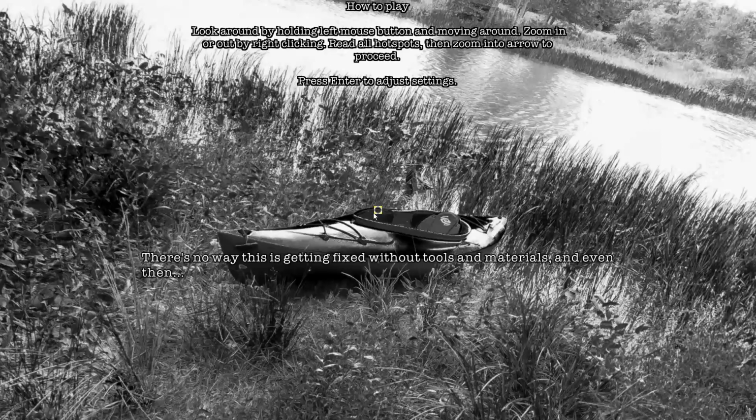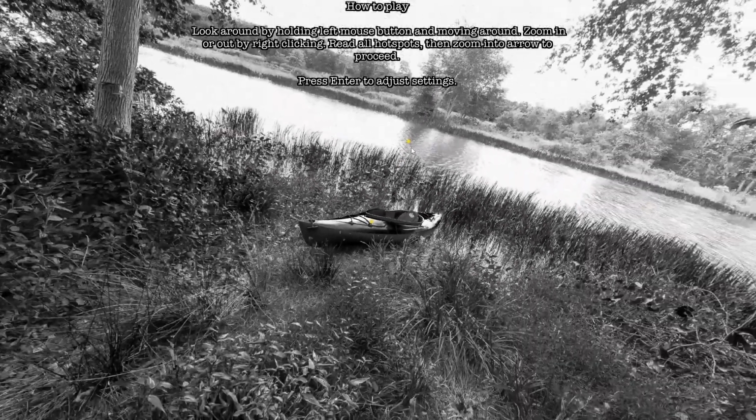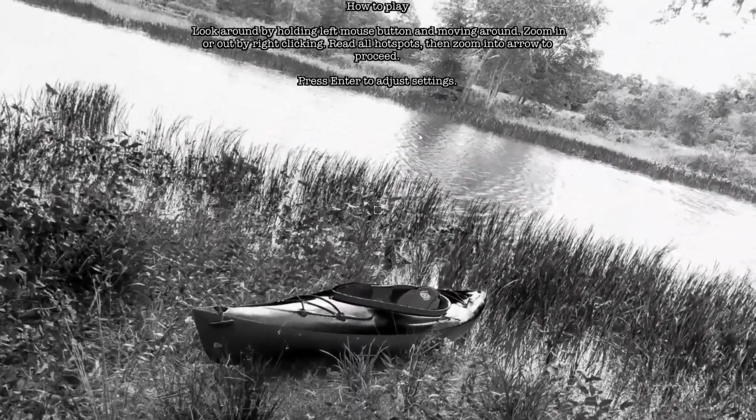There's no way this is getting fixed without tools and materials, and even then, swimming downstream is dangerous and requires too much energy. I should follow a path through this forest and maybe I can find something to fix my boat.